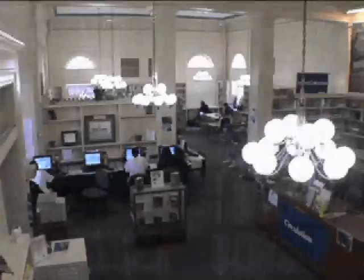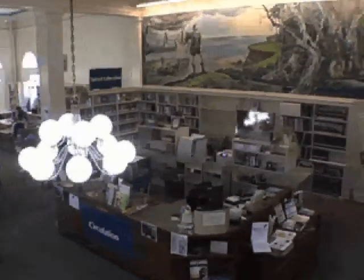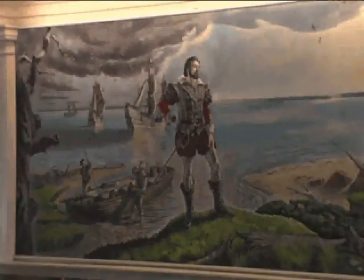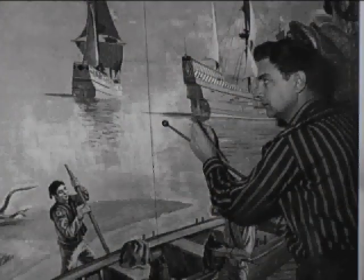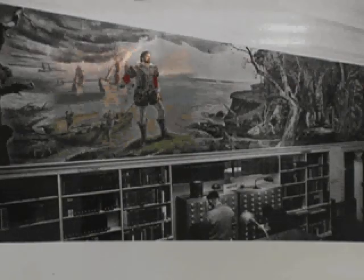The mural, which is now 50 years old, was painted originally for the Jamestown 350th anniversary. One of the interesting points about that is that it's not truly a mural. Technically, a mural has to be painted directly on the wall. What we call the mural is actually painted on canvas stretchers and installed above the desk. So while it certainly gives the appearance of being a mural, it is not technically a mural.